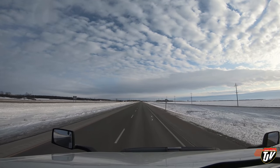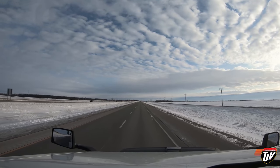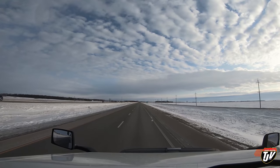Let's get trucking. We've got the load behind us. We need to get out there. We're running a little later than I wanted to be, but we'll still be okay. So my fuel gelled. Remember we were kind of worried about that, parking it overnight in the cold weather.